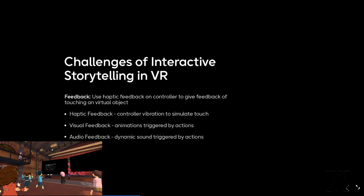Another thing we try to ensure the immersion is to use enough feedback. For example, we choose to use haptic feedback, which is mainly the vibration on the controller, to simulate the touch of the objects. Since their virtual hand is mapped to their physical hand one-to-one, we want the interaction to be as natural as possible. However, because all the virtual objects actually don't exist, we try to utilize the haptic feedback we luckily have with the controllers as much as possible. Also, we try to use visual and audio feedback, like dynamic sound triggered by the actions of the user, to ensure that the user knows their action actually matters to the experience, where Brian will talk more later in his section.